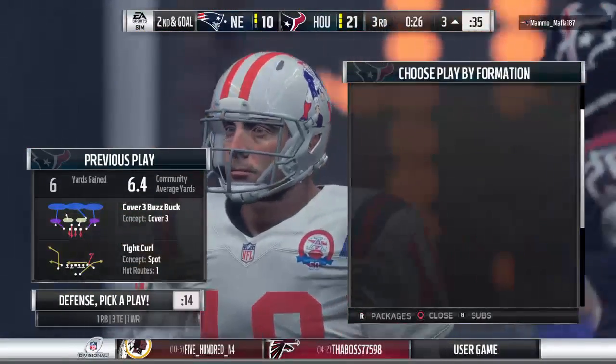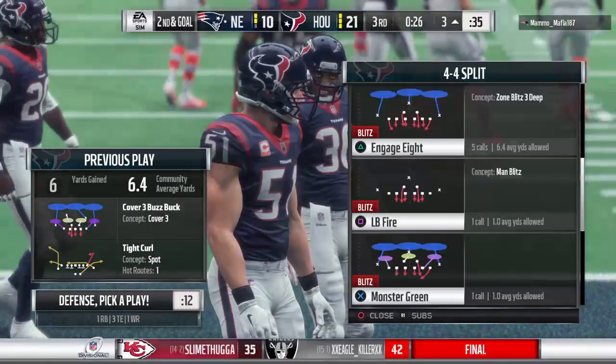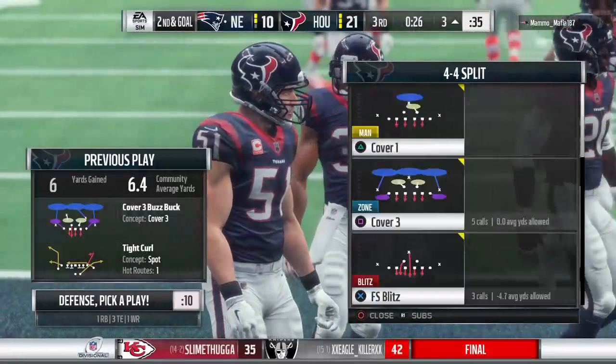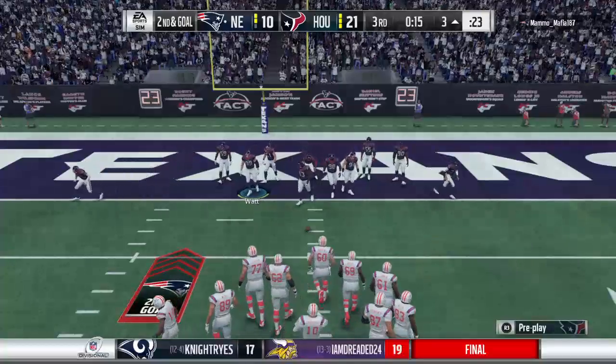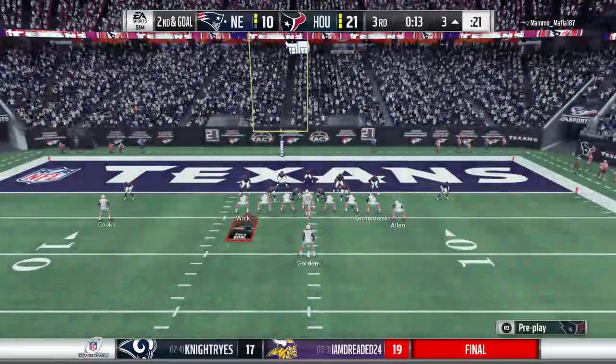Partner, he was going through his progressions. Not there, not there. After about the 3rd one, he decided he better pull it down and run for it. And he slides down and avoids the hit for good measure. And this seemingly endless drive continues.